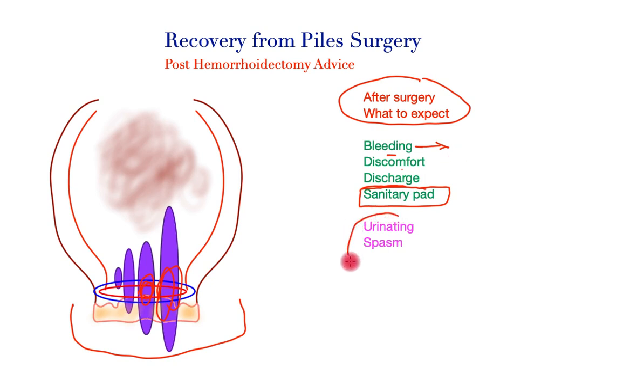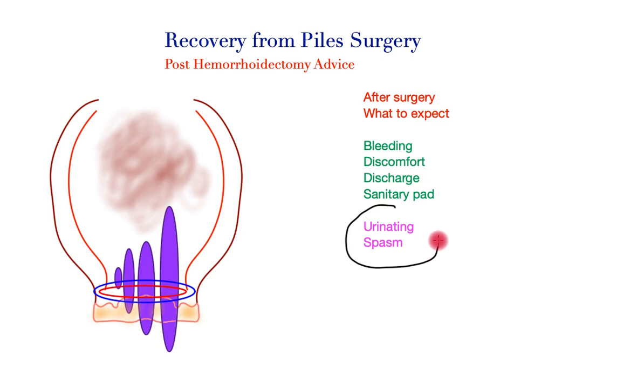Patients should be able to void or pass urine within 8 hours of an operation. It is also possible and common to have spasm in the muscle that regulates urination. However, good pain relief and patience may pay dividends, and patients may be able to pass urine. Less commonly, a catheter is required. Patients may be able to relax the sphincter if they sit in a warm bath, take painkillers and muscle relaxants such as Valium, and it is okay to urinate in the bath, just to avoid any future complications.